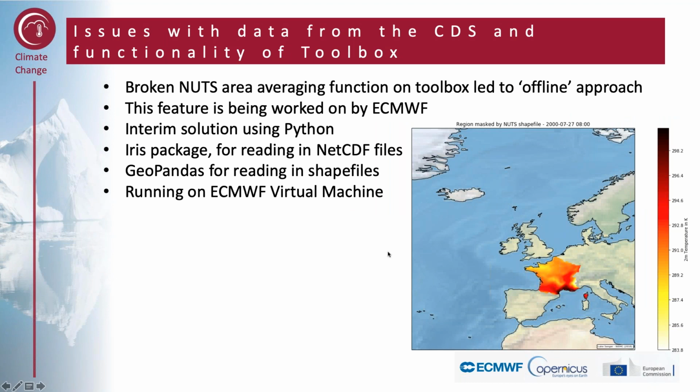Okay, so our demonstrator, which you saw in the introduction earlier, relies on providing data at country level and at regional level. So our initial goal was to use the toolbox to create our application, but the area averaging, also known as NUTS area averaging, wasn't working on the toolbox.